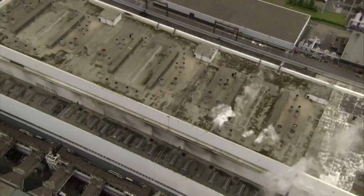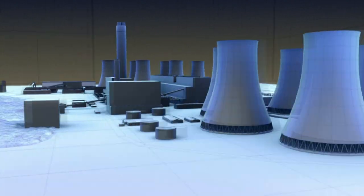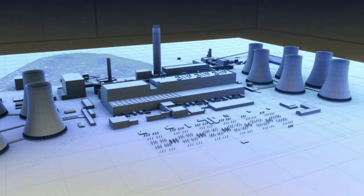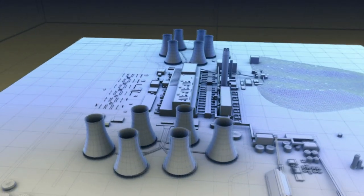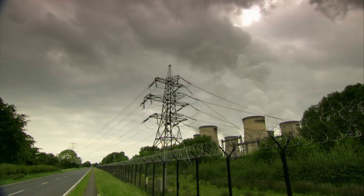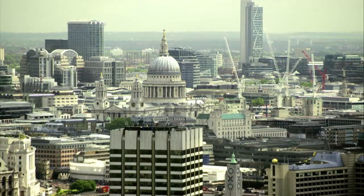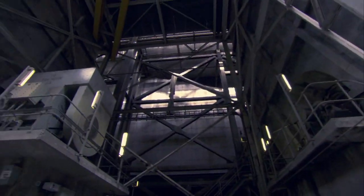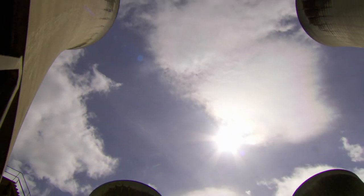This is Drax, a coal-fired power plant in England. The size of two Manhattan Central Parks side by side. This machine puts out almost 4,000 megawatts of power, enough to light up 5 million homes. This new style coal burner has found a way to process and burn an old style fuel. And it does it so efficiently, it's now among the cleanest mega coal plants in the world. Let's see how it works.